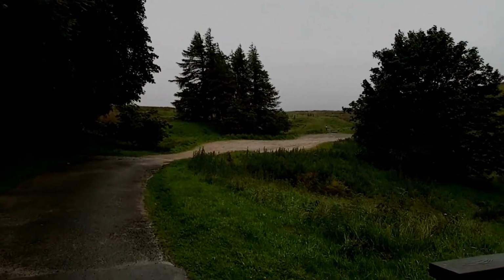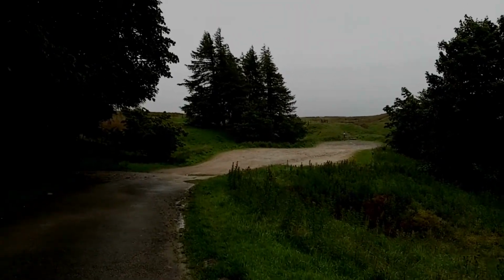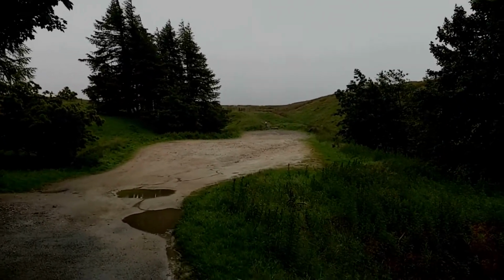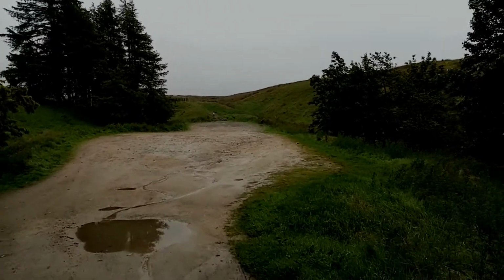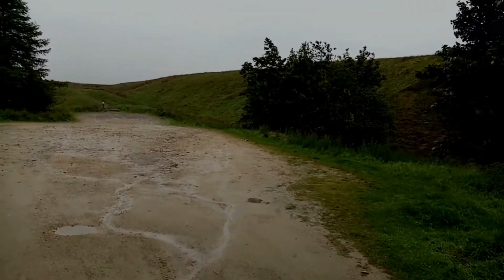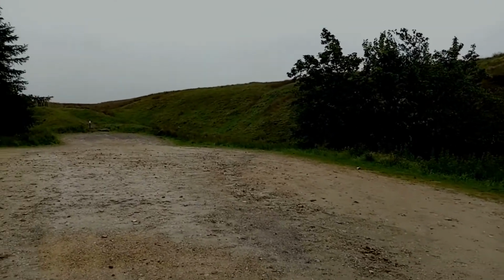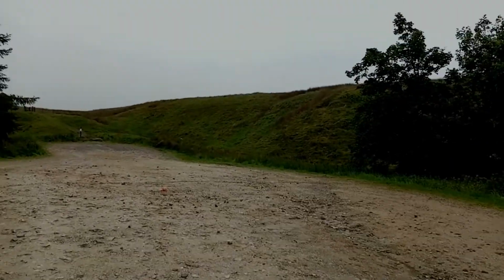Off we go. As you can see, it's pretty grim and grey. So I'll not film every twist and turn. I'll just film some points of interest, show you the walk on the map as well.